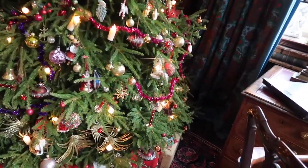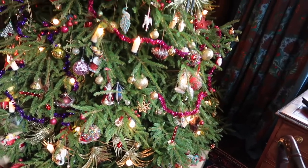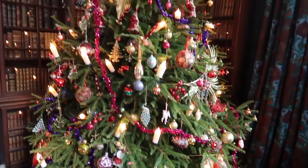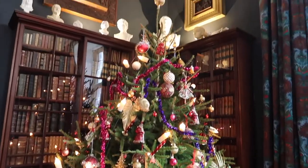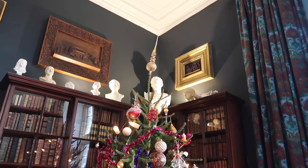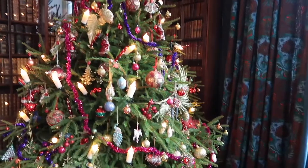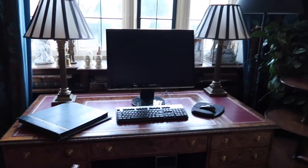It's a skinnier one, though. I think the different type, that's fir. That's quite a topper, that one. I was going to say, yeah. Like a scorpion tail. Oh, I got a bit of modern technology there. A very nice view.